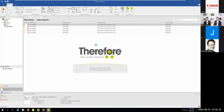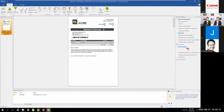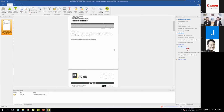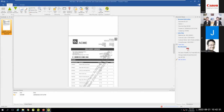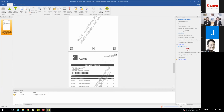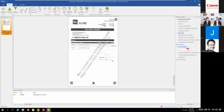We can just double click on this document, and then we will open up the Therefore viewer. So you are able to see that it's the same copy of the document that we sent out to the customer. It starts off with the statement of account, then the invoice, followed by the signed DO. Okay, so all this process is done automatically, without the user really needing to sort out each of the documents and then file them. So everything is done automatically. It's a good thing that can save money.